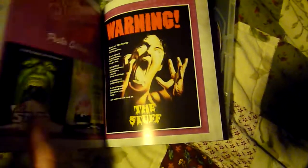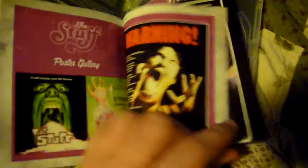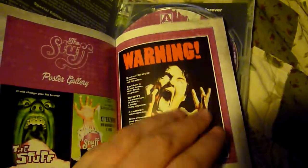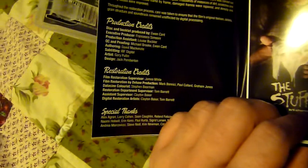I did like this film. I've not got around to watching the DVD, so I watched it on Blu-ray. I do like the special effects in this film as well. Got some alternative posters there. I think that was similar to the one that was used on the DVD. See that one? It's one of the two, I can't actually remember now. And then we've got, again, restoration credits. This one's James White on this one again.